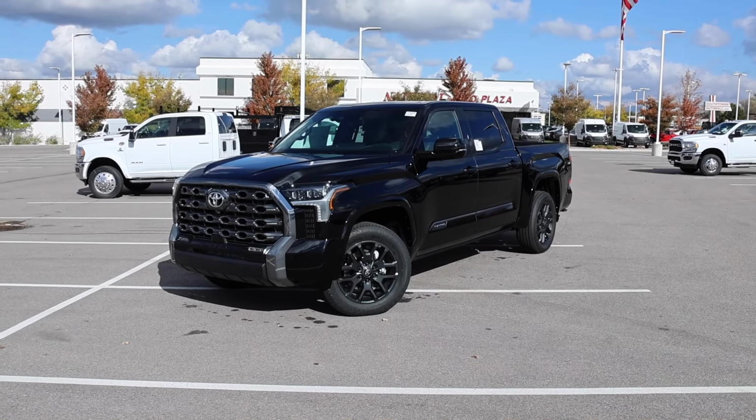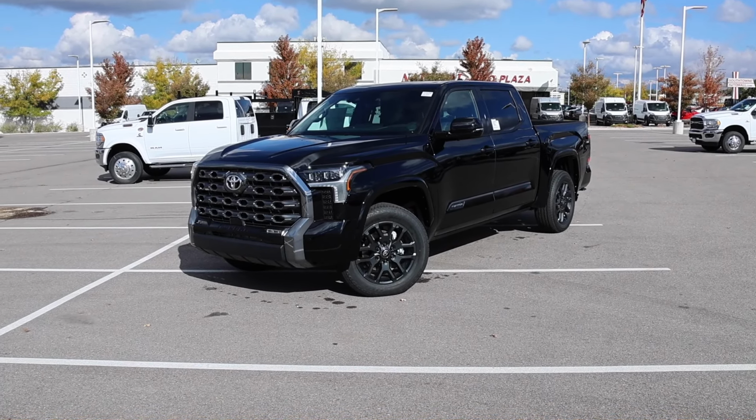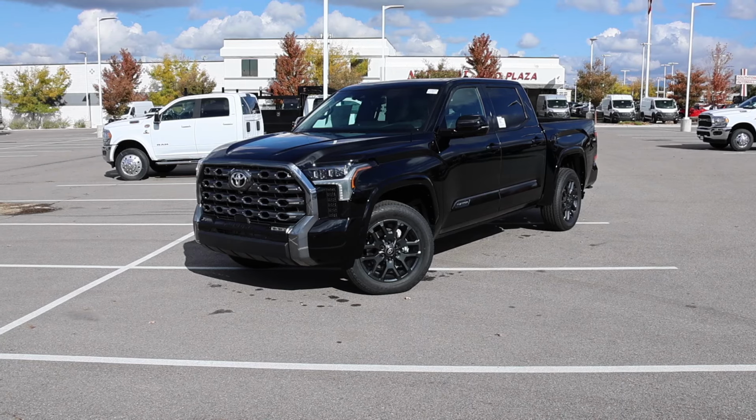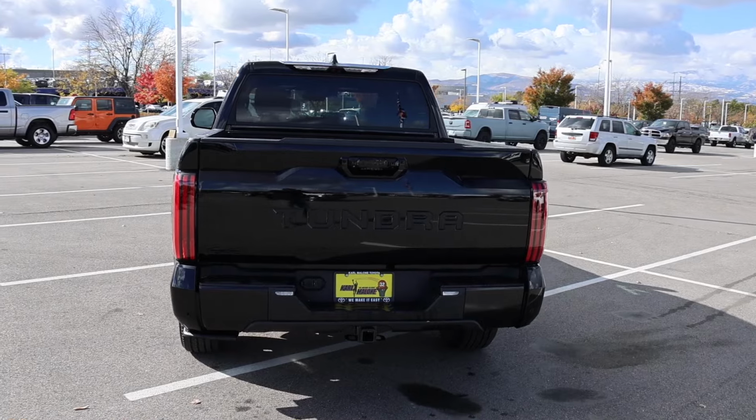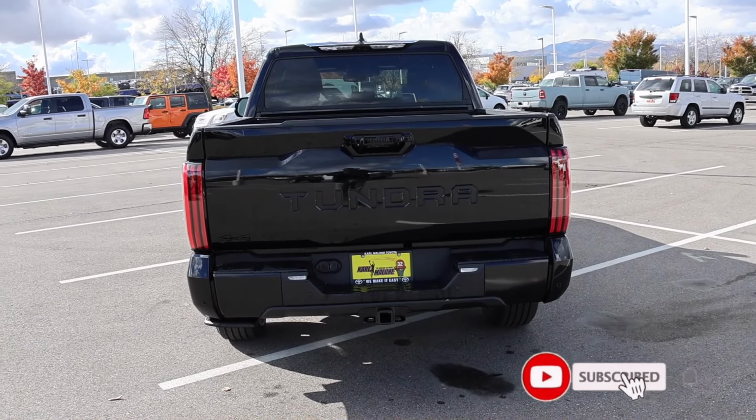This has got to be one of the best trim levels on the Toyota Tundra, and it got better for 2025. I borrowed this truck from Karl Malone Toyota here in Draper, Utah. Be sure to check out their inventory. This truck is available for sale.